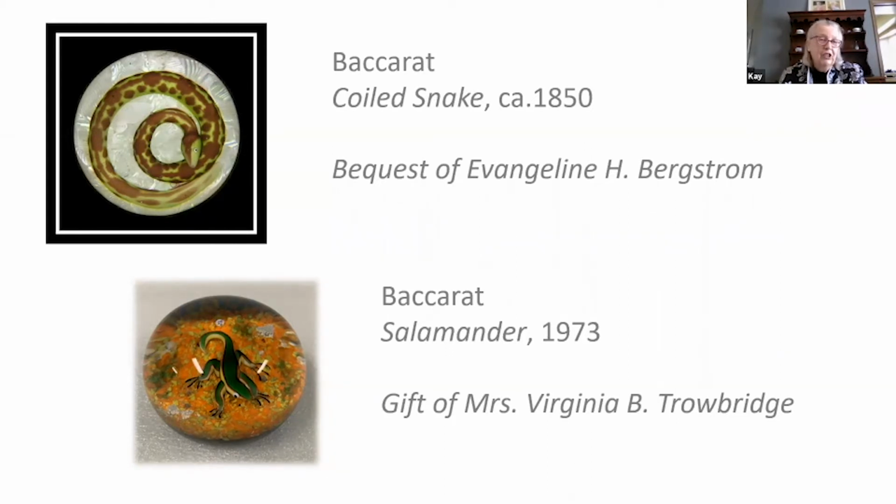A good question to children on both of these is, were they real ones that they put in there? Or do you think that they made them out of glass? And they always have to think till they come up with the right answer, which is they're glass. They're not real because they wouldn't survive the process.